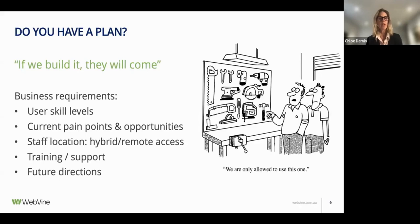And what about the future? How is the business going to change? And how are changes in the technology going to affect our business? So all of these questions to ask yourself. And of course, many organizations have a plan, but how current and how relevant is that amongst the rapid change of organization and technology?